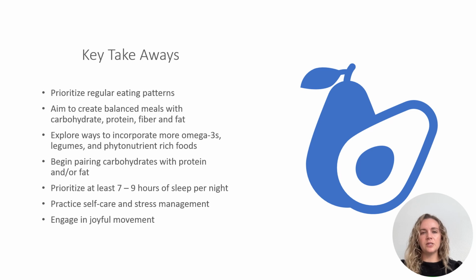Here are the key takeaways we hope you leave this presentation with. Prioritizing regular eating patterns, aiming to create balanced meals with carbohydrate, protein, fiber, and fat. Explore ways to incorporate more omega-3, legume, and phytonutrient-rich foods. Begin pairing carbohydrates with protein and/or fat sources. Prioritize at least 7 to 9 hours of sleep per night. Practice self-care and stress management. And find ways to engage in movement that you find joyful.